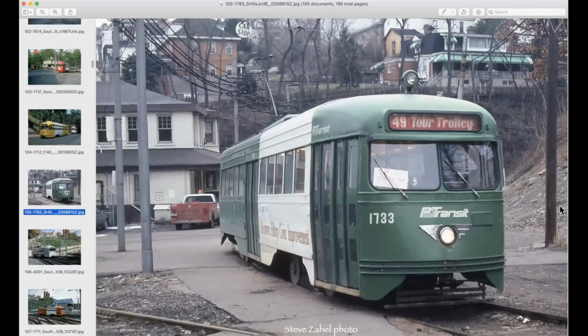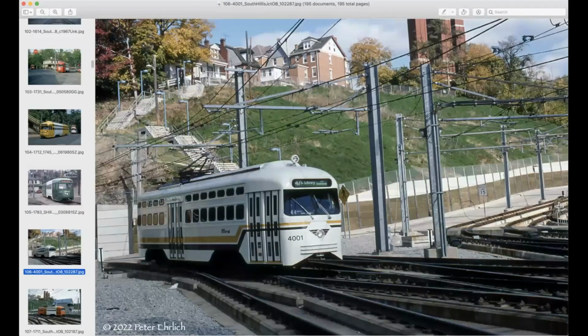Okay, thank you. Okay, 4001, naked trackage, hill, nice houses on the top of the hill. I wouldn't want to live there in case there's ever a mudslide, but they look nice anyway.